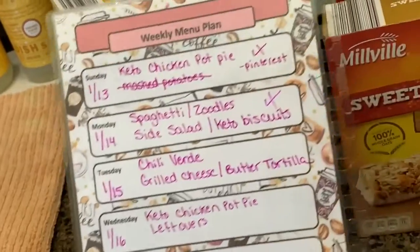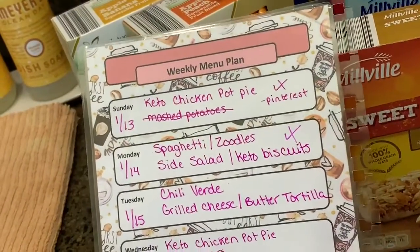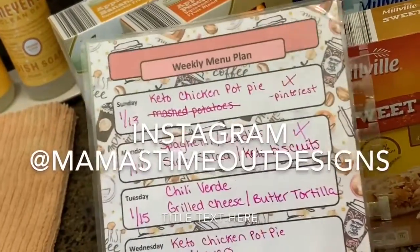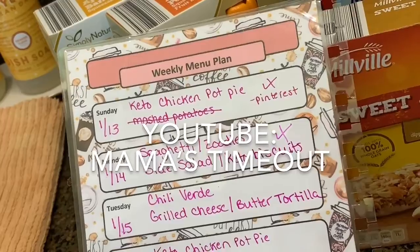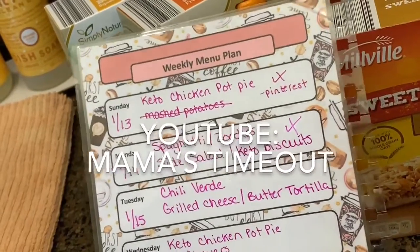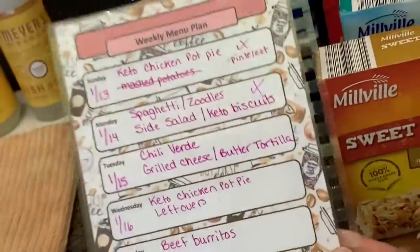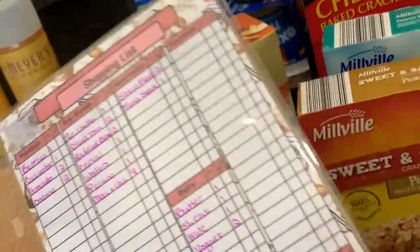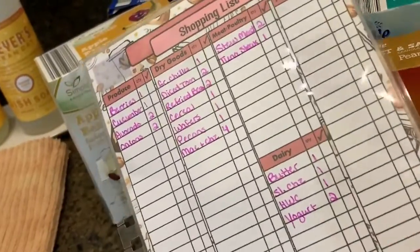And if you guys like this little dashboard, this is for my planner. This was from Brittany, Mama's Time Out Design. She also has a YouTube channel. So she has her own little shop. She makes these and they are just so cute. One side has your weekly meal plan, and on the other side, you put down your shopping list. And I love this. I just take this with me and go to the grocery store.